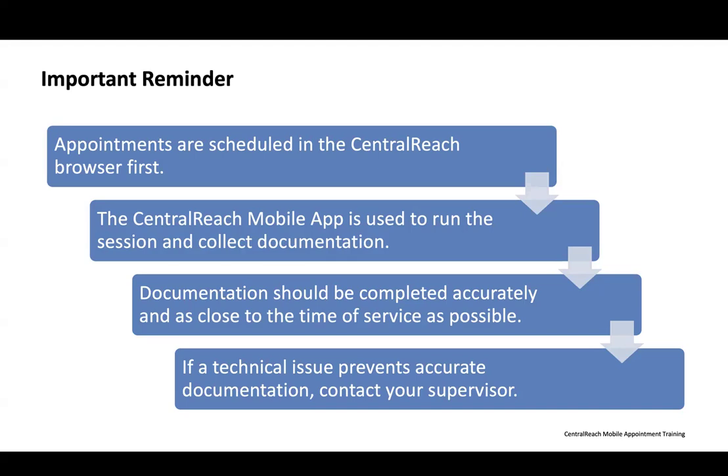Documentation should be completed accurately and as close to the time of service as possible. So, guys, at the end of your session, just do this quick note. It'll literally take just a few moments. So before you leave, sitting in the car, before you drive home, you can do this note in probably 30 seconds. It's not going to take you long at all.